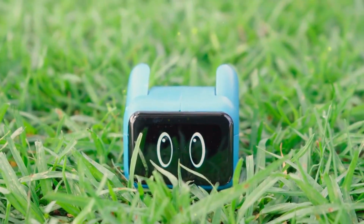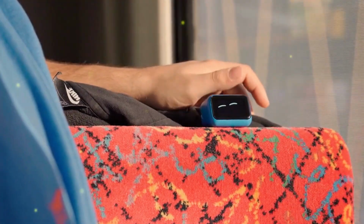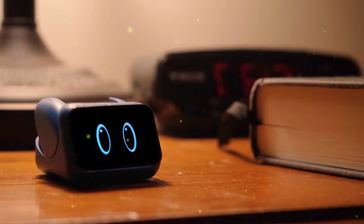And because it's completely offline, there's zero worry about privacy. Umi isn't trying to be useful, it's just trying to be there. And sometimes that's exactly what you need.